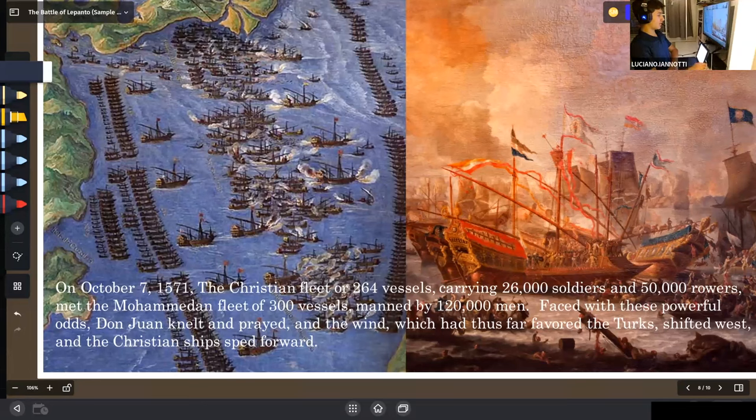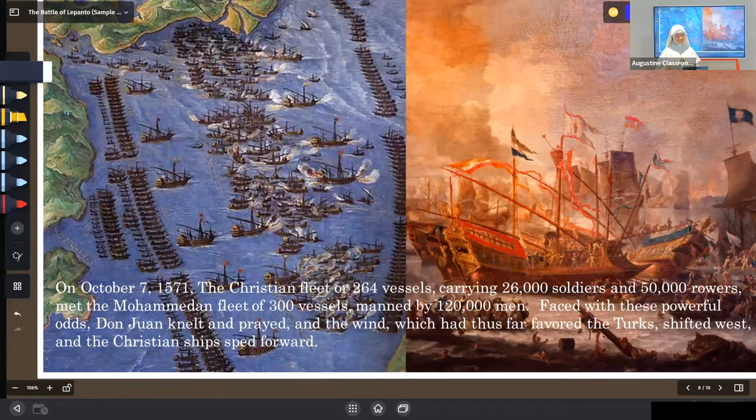I would guess that the Muslims would win. Do you mean figures, like numbers? Anna. They're at least four times larger than the Christian fleet. At least. All right.